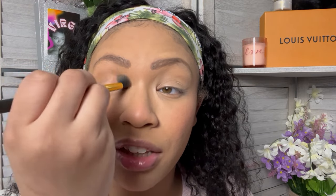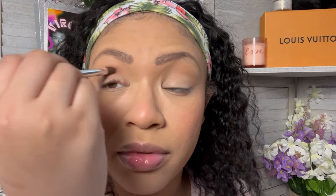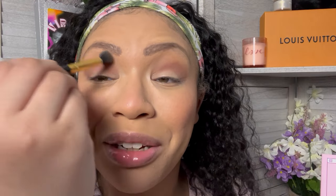First, we're gonna lay down a transition shade and I'm gonna go into Buffering, which is like a perfect shade name. I just realized that. That is a perfect shade name for a transition, because, you know, it buffs out the other colors. Now that our transition shade is down, I am going to deepen up my crease with this shade right here, which is Ayo Technology. And then going back into Buffering, I'm just gonna buff this out.